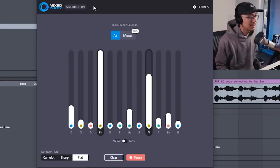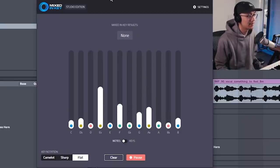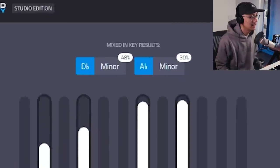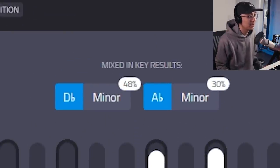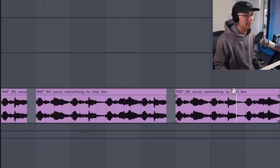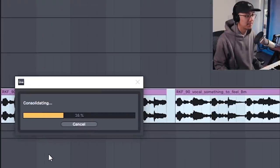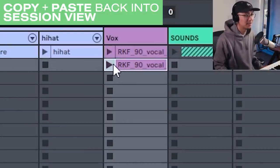Now let's use Mixed In Key Studio Edition to detect the key of our vocal. It says the key could be either D flat minor or A flat minor, so we can experiment with that. And since we've cut up this vocal, I'm just going to consolidate it into a new clip. Now we can bring it back into the session view.